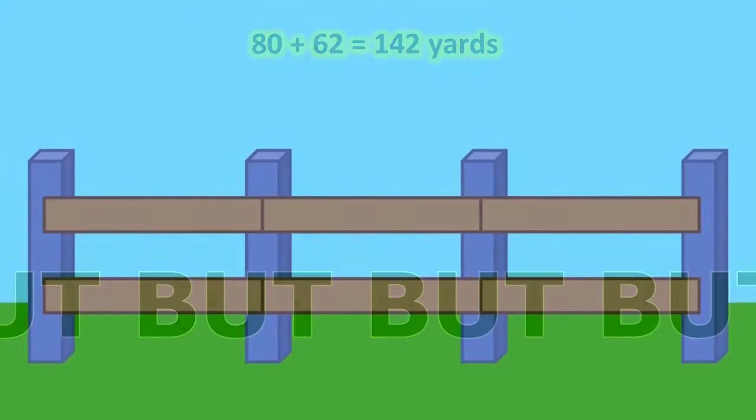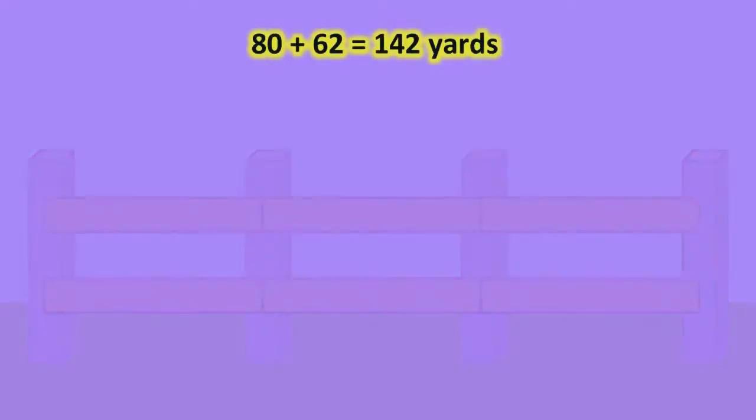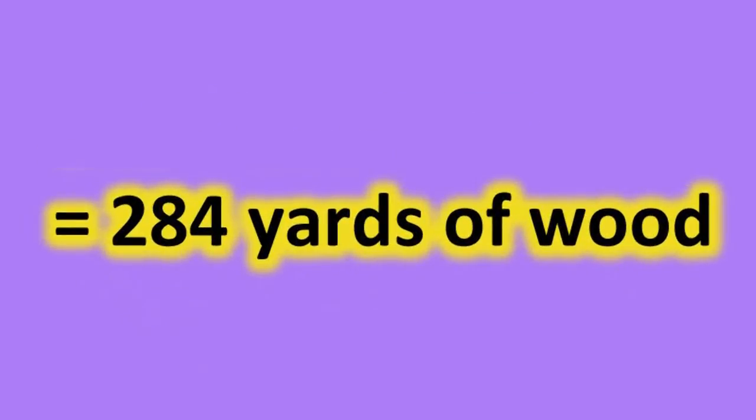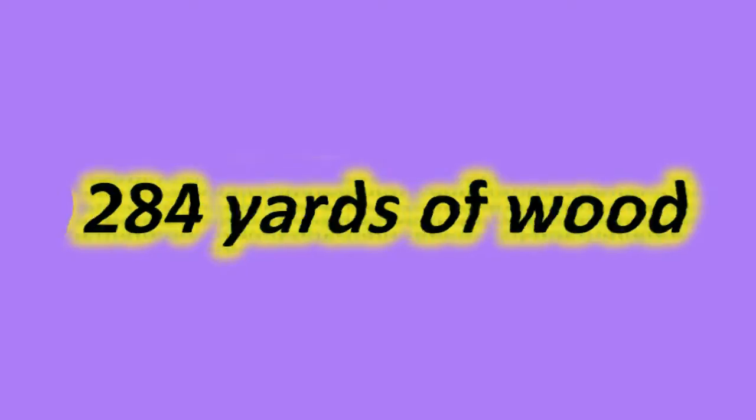Farmer John wants 2 pieces per post, so we need twice as much wood. So 142 plus 142 equals 284. So he needs at least 284 yards of wood to complete his fence. 284 yards. And Matt, we solved using estimation.